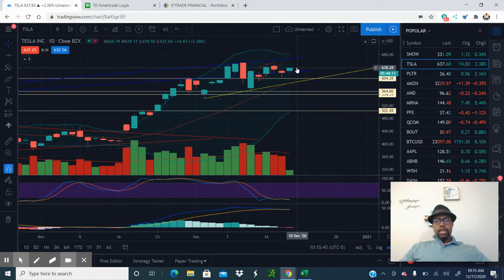But I see our next level of resistance for Tesla will be right around here, the $643 mark, with a high testing this $665 mark. But we're going to need a lot more volume to hit that level. So as of right now, we may see a high today for Tesla being 645. But again, all that will be determined by volume.